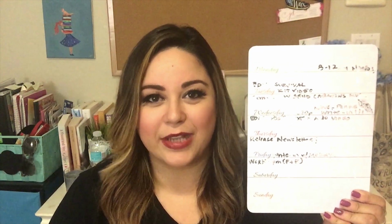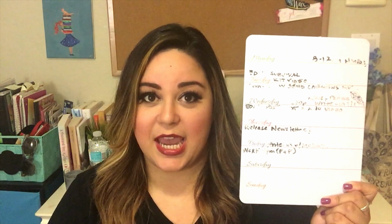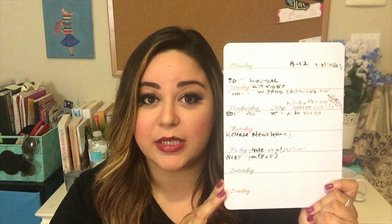Now, it doesn't have to be a full-out planner like this. I got this at Target, by the way. It's super cute. Ignore all the randomness that's been there since August of last year. Also got at Target, in the dollar bin section, you can get one of these 7-day marker erase boards, and you can actually just use it to help kind of plan out your week in reference to when you're going to have time to sit down and write.